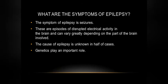What are the symptoms of epilepsy? The symptom of epilepsy is seizures. These are episodes of disrupted electrical activity in the brain and can vary greatly depending on the part of the brain involved. The cause of epilepsy is unknown in half of cases. Genetics play an important role.